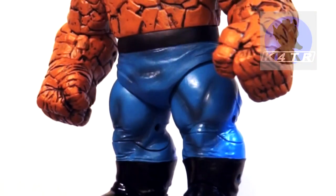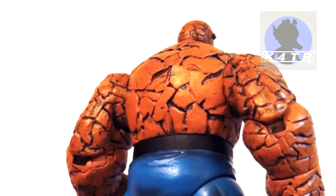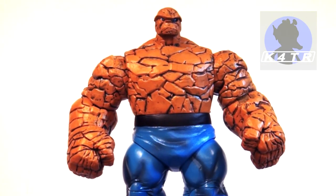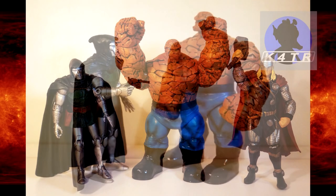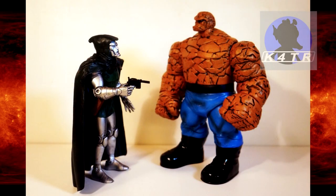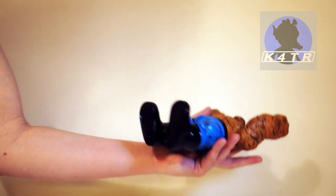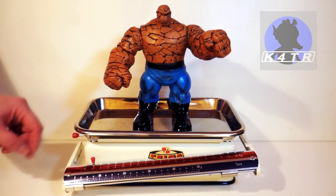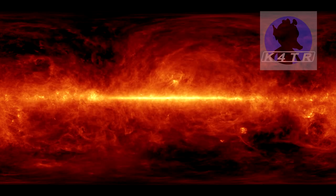First thing you notice about this figure is the sheer size of it. The Thing is quite a sight to behold and he truly is a massive action figure. Diamond Select has really created something special here. The figure is perfectly in scale with the other Marvel Select releases, and he towers over the other smaller figures. Not only is he tall, standing just over 8 inches, but he is really wide as well. You can really feel the weight when you're holding him in your hands. He weighs a whopping 2.3 pounds, which is a lot for a 7-inch scale action figure. That's a big chunk of plastic.